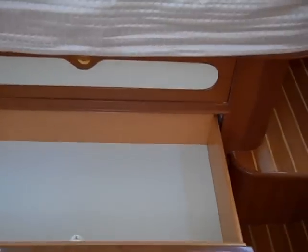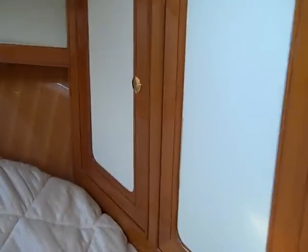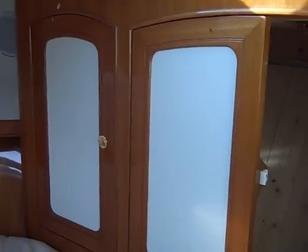I just want to give you a quick glimpse into some of these cabinets. A ton of storage on this boat. And there's one right there. Then we're getting into the closet. And you'll see this closet actually goes all the way down and has access to another door. And underneath the bed is drawers. And then, of course, on the other side, another matching hanging closet that goes all the way down.